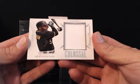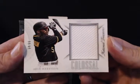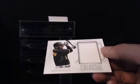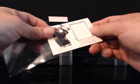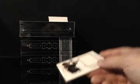We got a Josh Harrison, 64 of 99 for the Pirates. Josh Harrison. Kiki, that's coming to you.